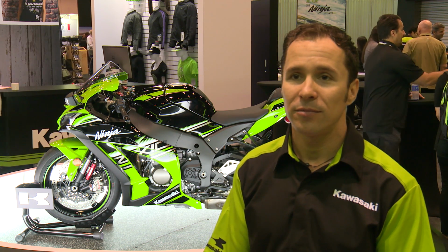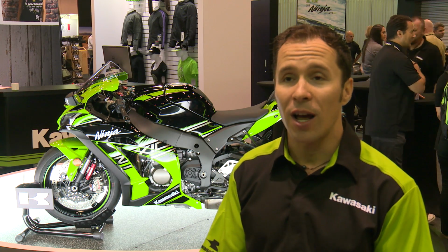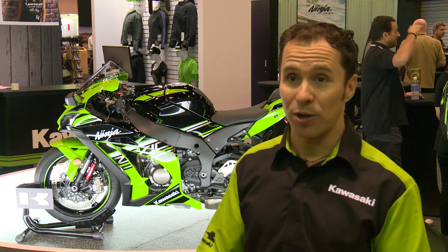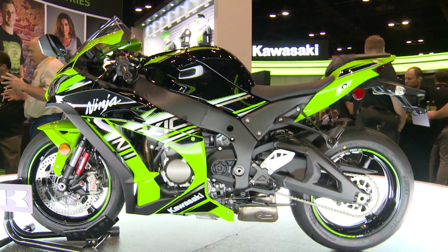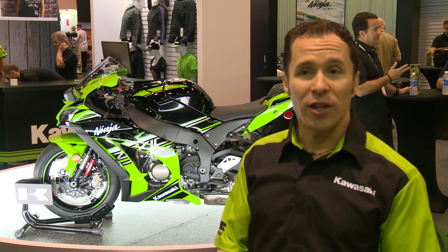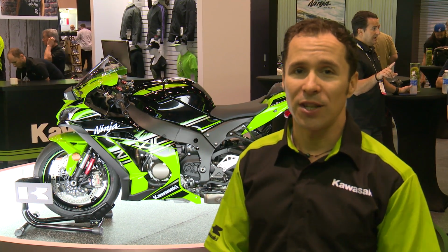Last question for you. When can we expect to see a ZX-10R on sale? They'll go on sale in late December, right before Christmas time. They'll be available in dealerships. They're in production now, so coming soon. And has the price been announced? Well, this bike will retail at just under $16,000, which is a phenomenal price point for such an amazing bike.